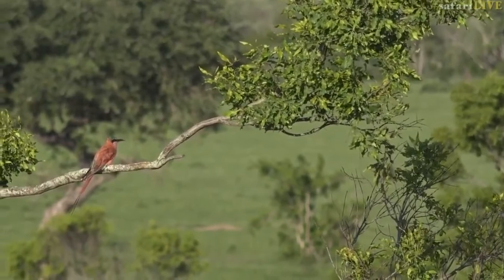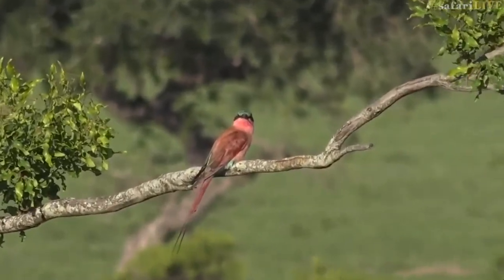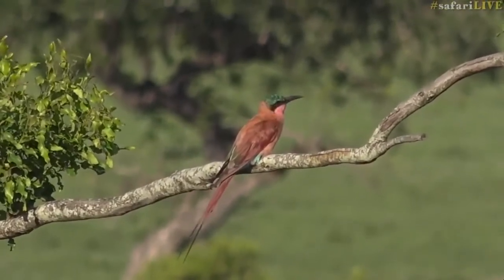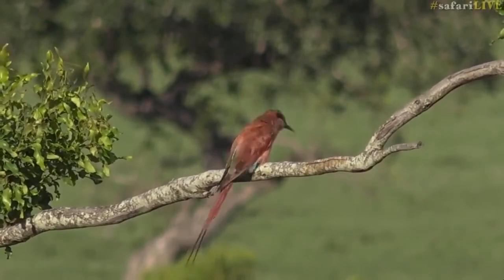Normally we try and get a view of the bee eaters and they're always the first ones to fly away. Oh, I suppose that's nothing new. I suppose that's the birds, isn't it? Always flying away when they get the camera on them. But this one is particularly relaxed. Oh, big yawn.